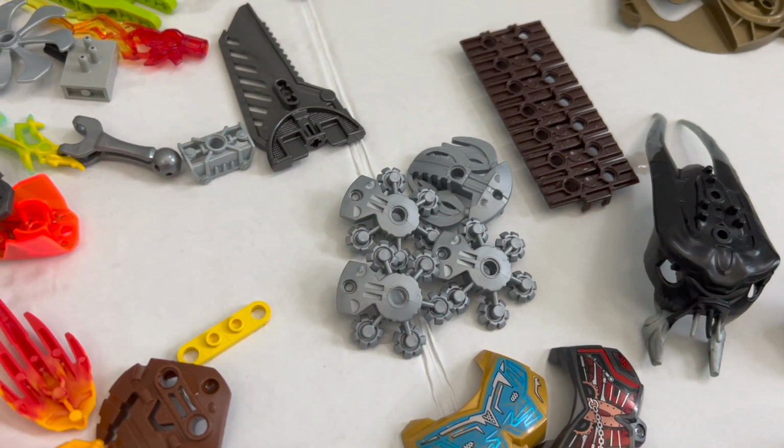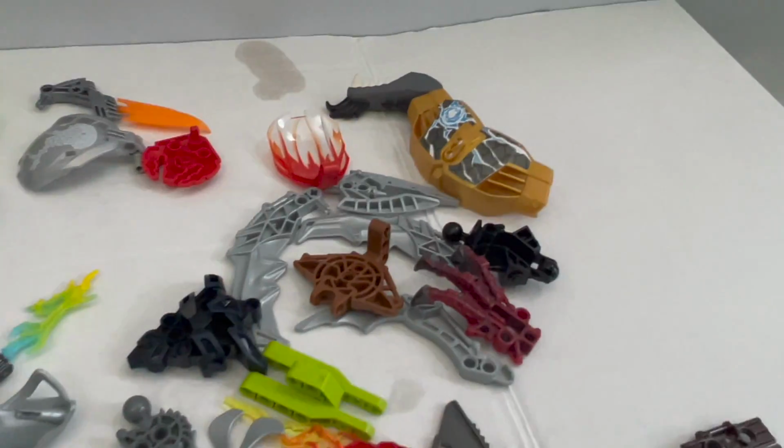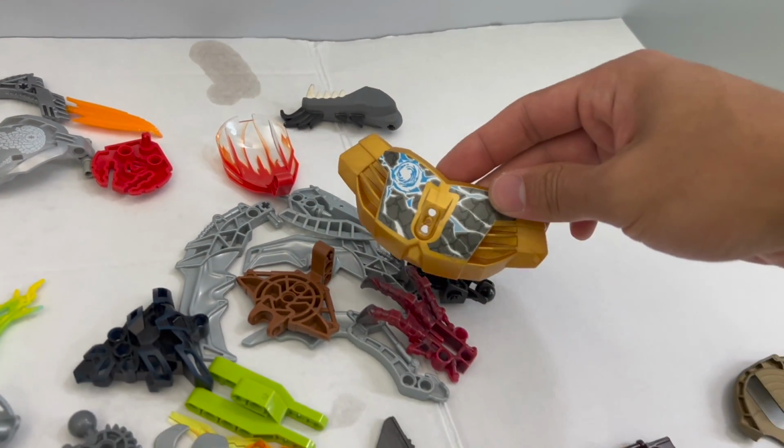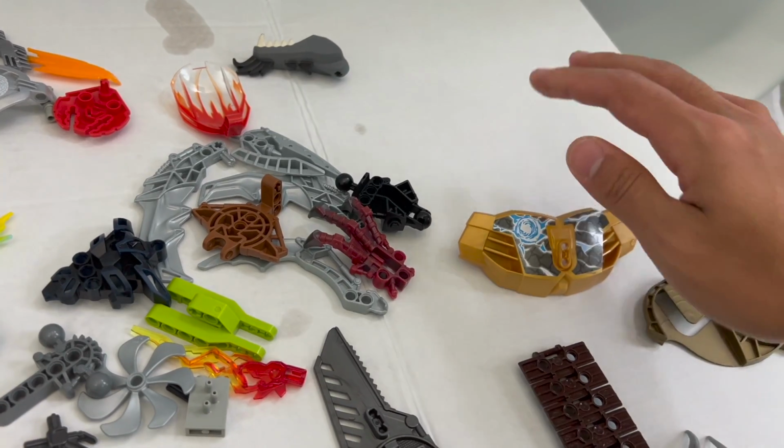Just a really nice and satisfying piece to have. Moving onwards, there's just another Skull Spider mask. Always good to get extras of those. We even have something from the Chi Gorzan set. This was from the Legends of Chima Ultra Build figures, so cool to get the Pearl Gold large chest plate right there.